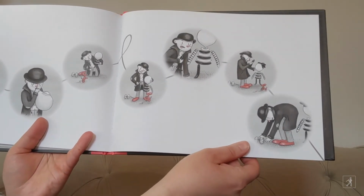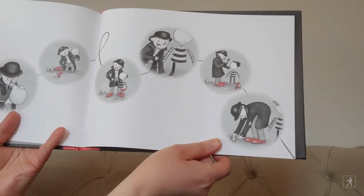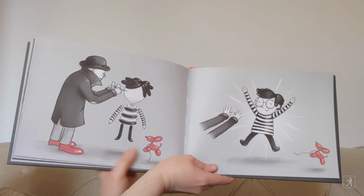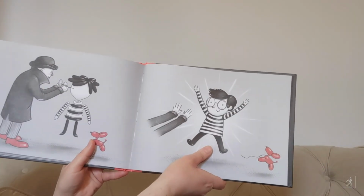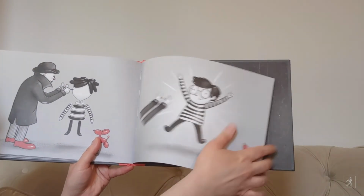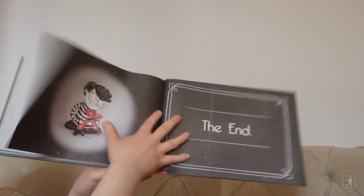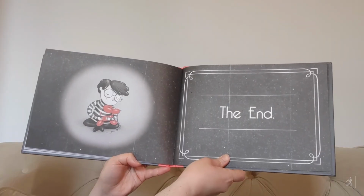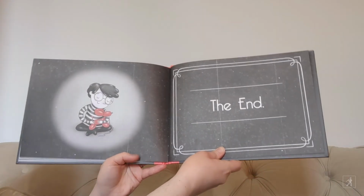And then he picks up the glasses that we saw on the ground. Puts the glasses on the sculpture, and pop! It turns into a real boy again. And then he and the pet live happily ever after. And that's the end.